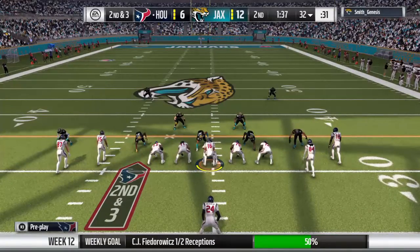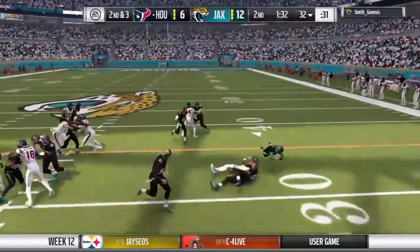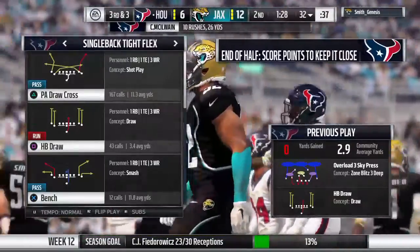That's a good-looking play to me. The big tight end on a crossing route coming underneath. Sometimes he can gain some serious momentum going forward, can he? Yeah, he can indeed. And pretty well executed there.